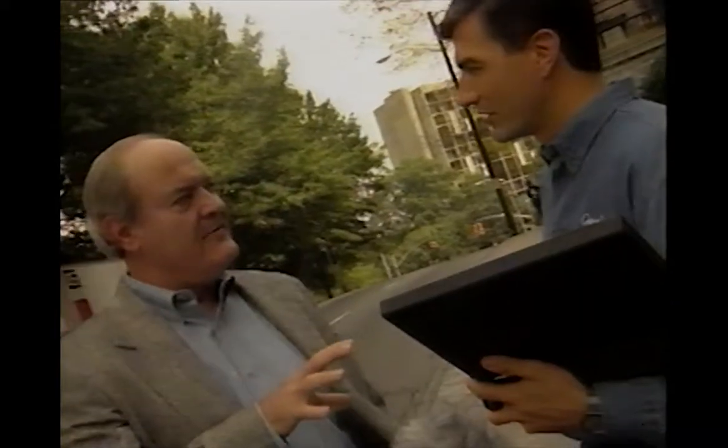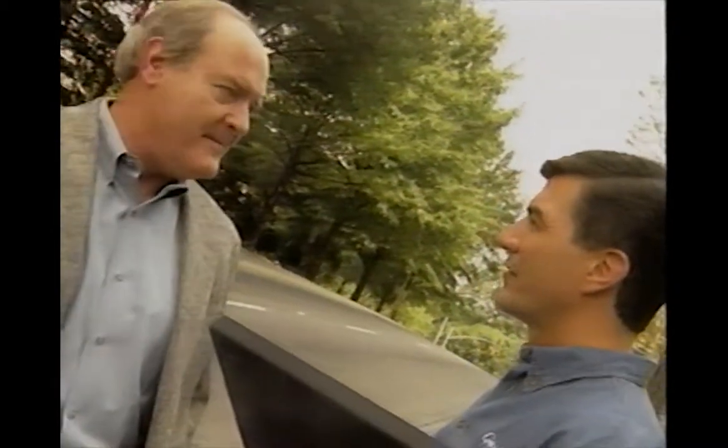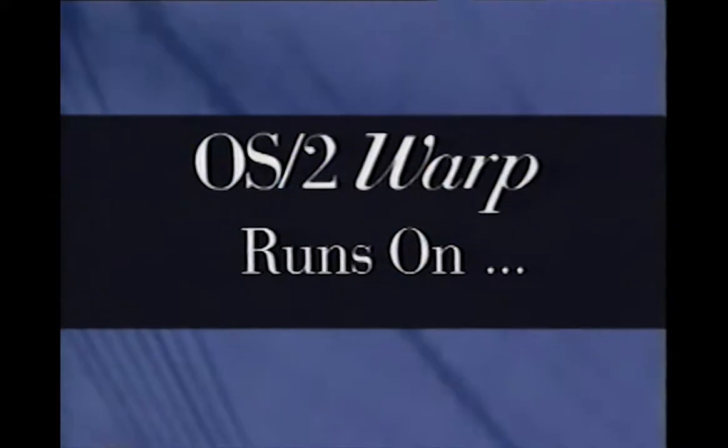What OS2 allows us to do is the operator has the same familiar user interface in front of them, which is the image of the form. But in the background, we can take the data from the form or the image and transmit it in the background and route that document electronically without having to create a piece of paper and mail it.